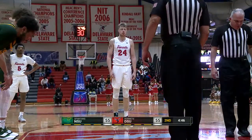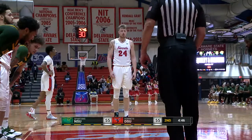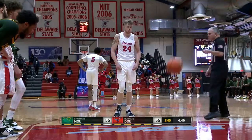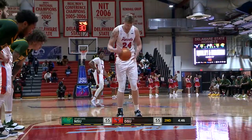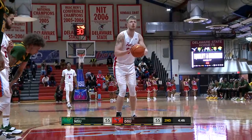Norfolk State is switching, and every time now Coach Waterman is putting Kent in that pick and roll, and he's getting a smaller guy on him, and he's going right underneath the rim. In most situations, he will get a smaller guy on him at 6'10".